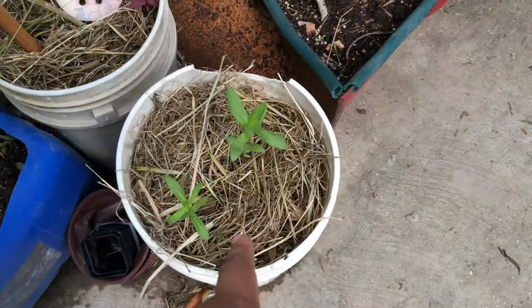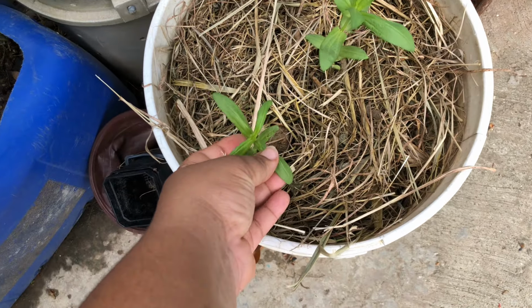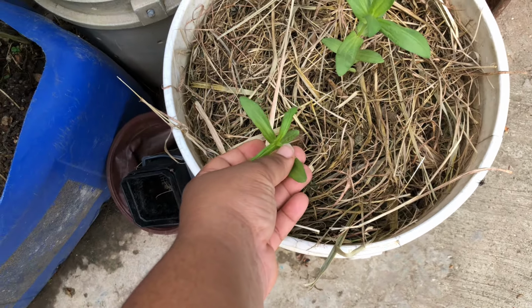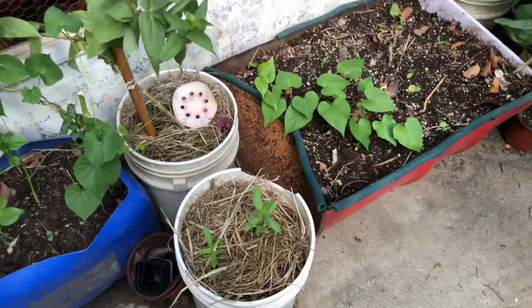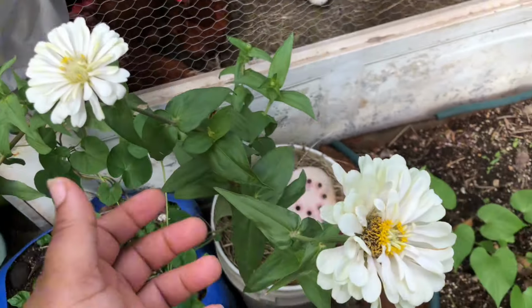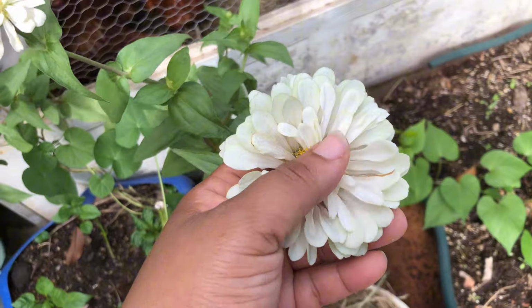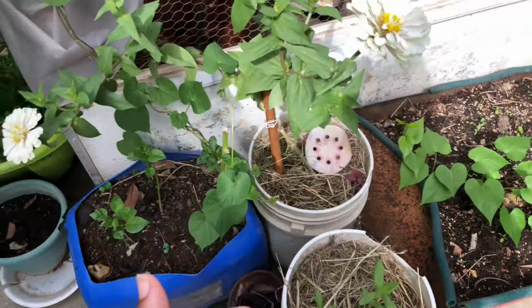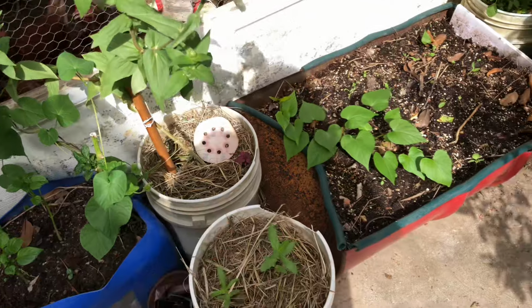In this container over here, I have two zinnias. I'm not too sure of the color. You can see that they're not in the best of condition, all of them, but they'll bounce back. I'm confident they will do well. Here is my white zinnia. Loving this plant, and it's a triple petal. I think this is a California giant as well. And these are doing really, really well. I'm so happy to have them.